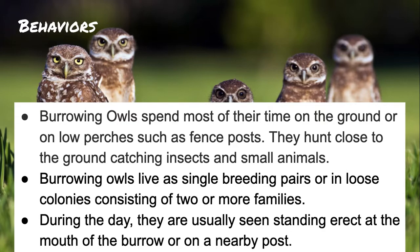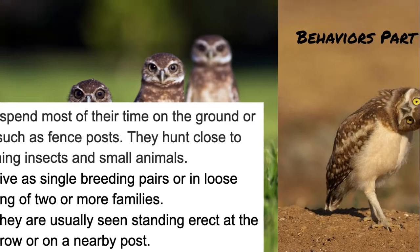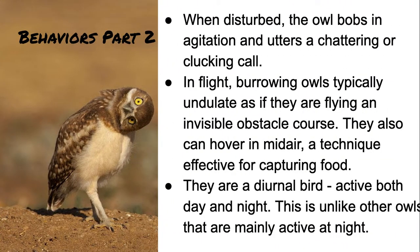During the day, you can usually see them standing at the mouth of a burrow. Usually somebody's down with the babies if there are babies, and somebody's standing at the mouth of the burrow guarding. When disturbed, the owl bobs in agitation and utters a chattering or a clucking call. In flight, they typically undulate as if they are flying an invisible obstacle course. So they don't tend to fly super straight. They can also hover in midair, being able to capture food.